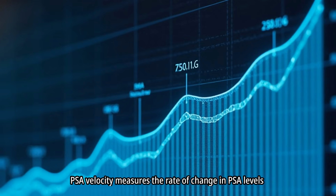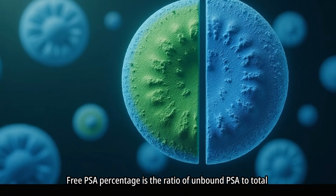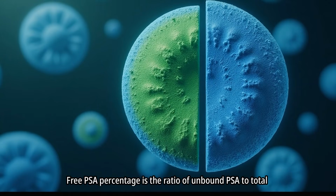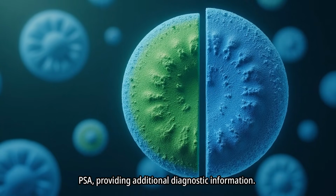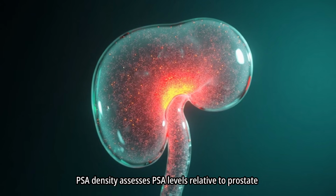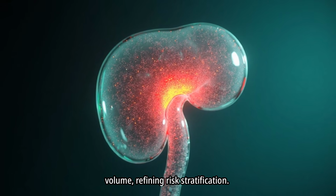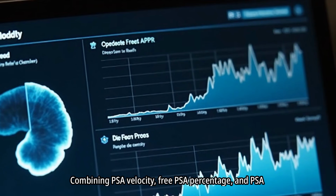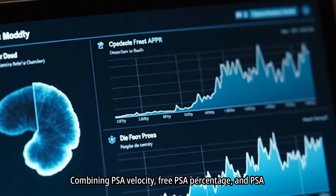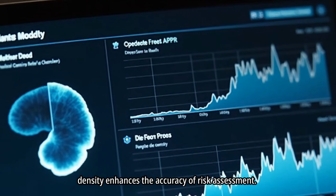PSA velocity measures the rate of change in PSA levels over time, aiding in risk assessment. Free PSA percentage is the ratio of unbound PSA to total PSA, providing additional diagnostic information. PSA density assesses PSA levels relative to prostate volume, refining risk stratification. Combining PSA velocity, free PSA percentage, and PSA density enhances the accuracy of risk assessment.